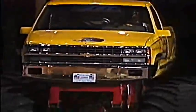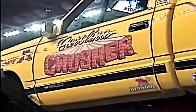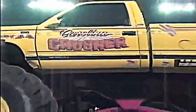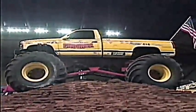In monster truck racing, Chevys predominate. And two of the heartbeat of America's finest are the Carolina Crusher and Nightlife. Gary Porter's Carolina Crusher is one of the most consistent runners in the monster truck circuit. Consistent because this sturdy, long-wheelbase Chevy weighing well over 12,000 pounds rarely breaks.